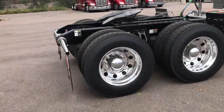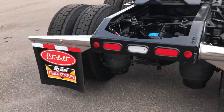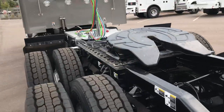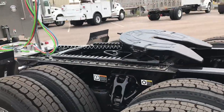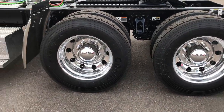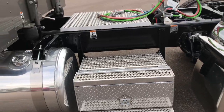Got the Peterbilt quarter fenders there. Nice LED rear lights and backup light. Holland FW35 fifth wheel plate there. Here's the other side's toolbox access step.